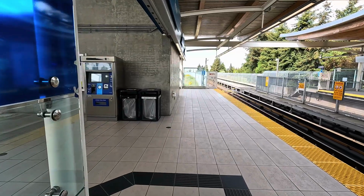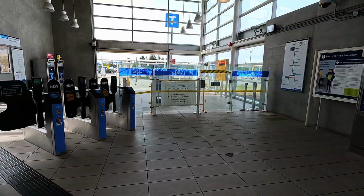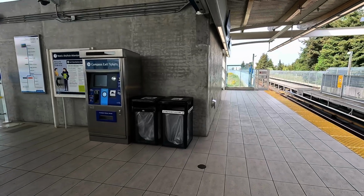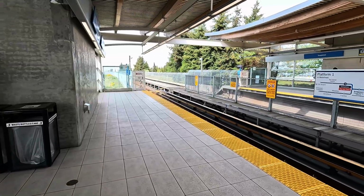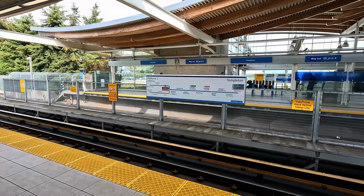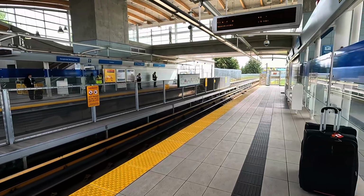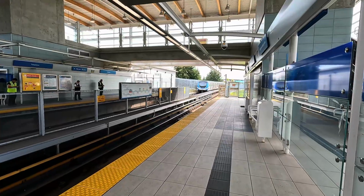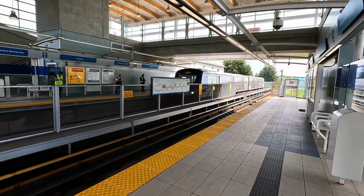So this is what the SkyTrain platform looks like, and that's where we came in. There's the gates. That's the direction from YVR, so the train we're boarding will be coming from the airport. And as you can see here on this sign, we're pretty much going the entire length, the entire run of this particular line. Here comes an inbound train. This is what the train will look like. This one's coming from Water Street Station and goes all the way to YVR.